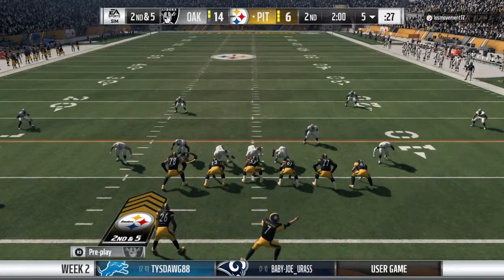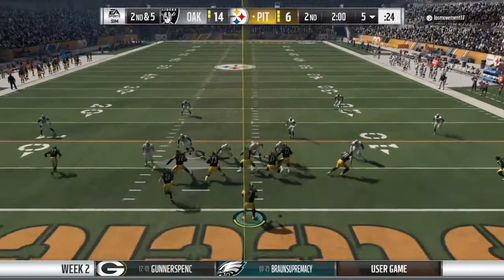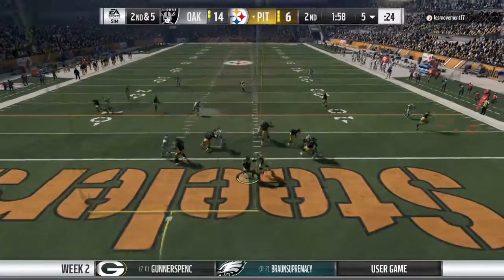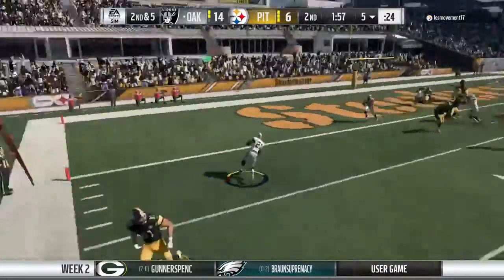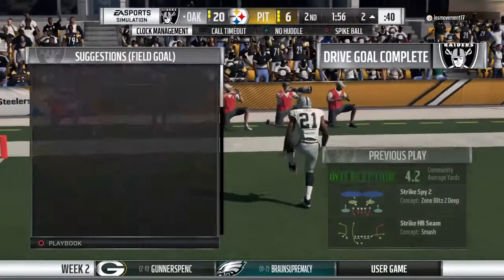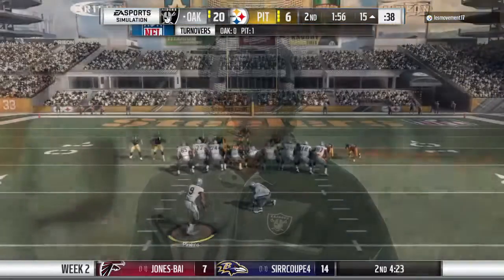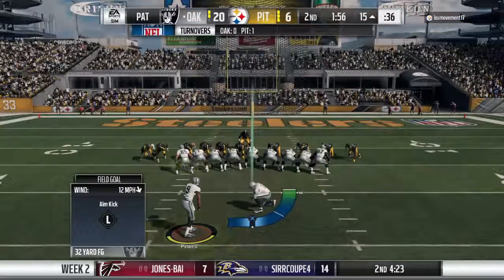Hurry up, let's go. Now Roethlisberger to throw on second down. He rifles one that's intercepted. Picked up by Gary and Conley. And he takes this one back into the end zone, and the Raider defense delivers a score.